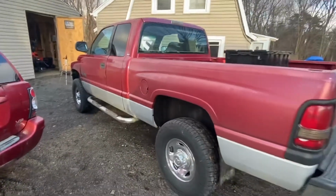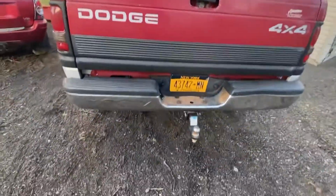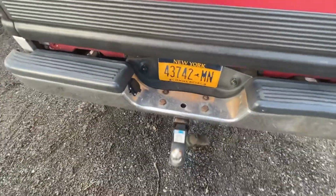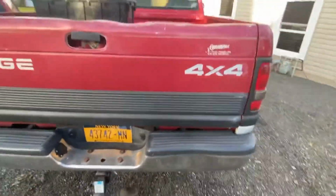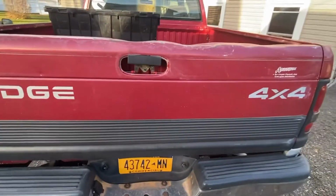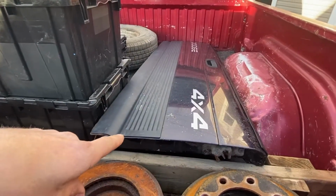It's got the running boards on it, which is nice. Bumper's in real nice shape. The chrome's in real nice shape. I put my hitch in it. I got to get rid of the old Jeep. Trailer plug works. It does come with the brake controller, which is great because I plan on doing a lot of hauling with this. The tailgate's in the worst shape out of everything. Just the top of this is beat up. The guy used it as a work truck, obviously. I did get a new tailgate with it, or a used tailgate with it.